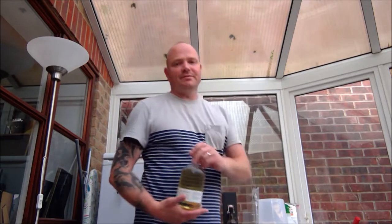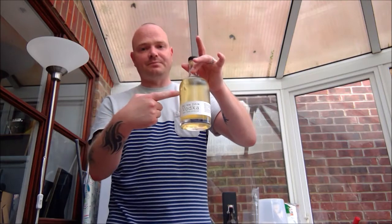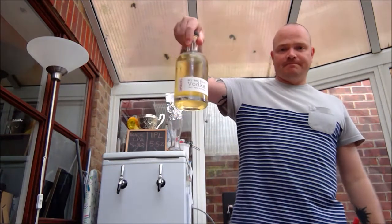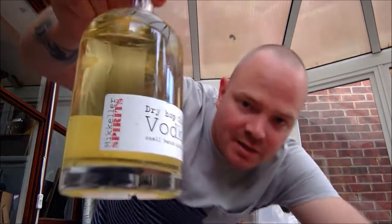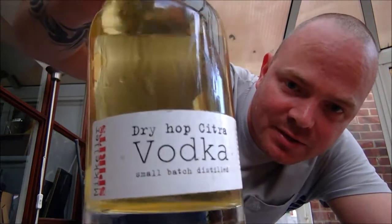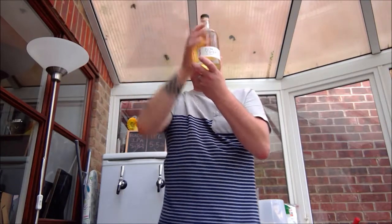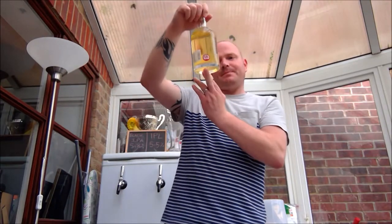First thing you notice from this vodka is it's yellow. That's the first thing I noticed, which is different to me. I've never seen a yellow vodka. Second thing, if I can get rid of some of this chill haze, and I bring it close enough, you can see the little particles floating about in it. Hopefully you can see that. Which again, from decent vodka, not really used to seeing that either.